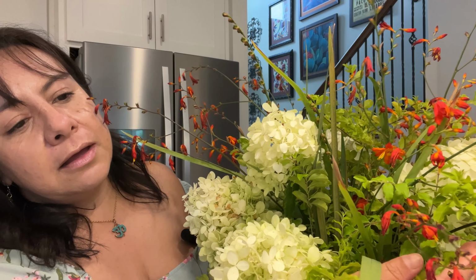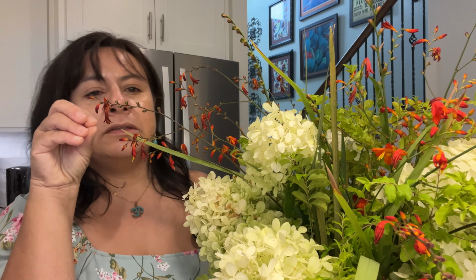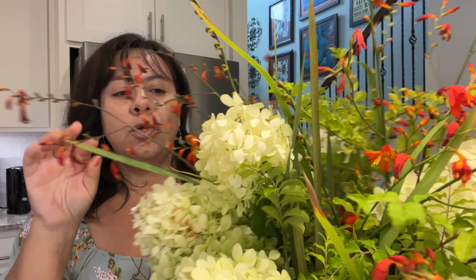So if you have a party and you want to wow everybody, you could use Crocosmia and cut it the day of the party, right? The day after, you're going to have a pretty interesting flower, but it's going to start wilting a little bit, right? And I wanted to show you that it's important to understand the behavior of flowers once they are cut.